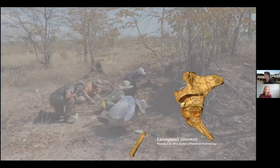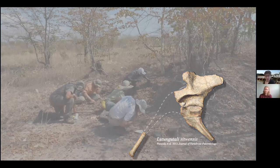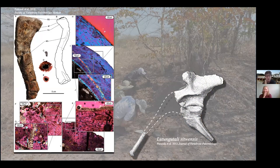One thing that came from this area is the pelvis of an animal that's a dinosaur relative. I actually got to name it. I got to give it that name. If you think that name, Lutungatali, is stupid, well, whatever, I made it up. So now I'm mad at you. Also, we got to do all kinds of cool science on how these dinosaurs were growing up, how they were living their lives. This is kind of a bunch of crazy stuff, but I'll walk you through it.